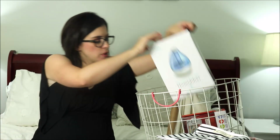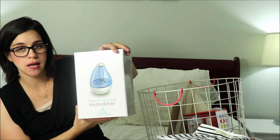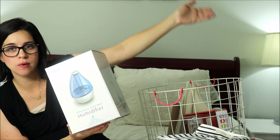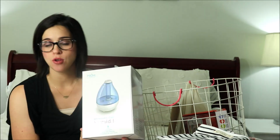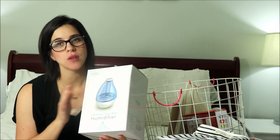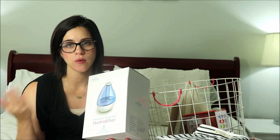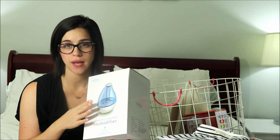Then I also purchased a humidifier. We already have a humidifier. The only reason I purchased this one is because we have three separate rooms that the kids are going to be in, and usually when you have multiple kids, more than one is sick. So we have found in the past that more than one child needs the humidifier, and we only have one.